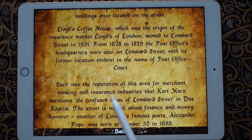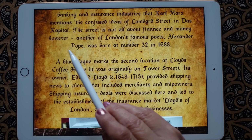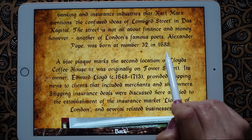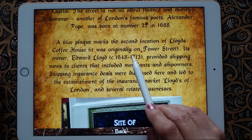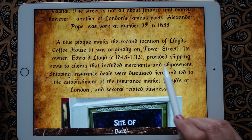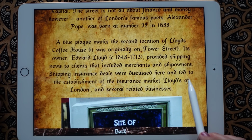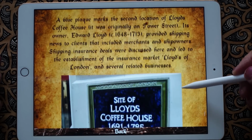Such was the reputation of this area for merchant banking and insurance industries that Karl Marx mentions the confused ideas of Lombard Street in Das Kapital, and several related businesses, and you can see the plaque here.